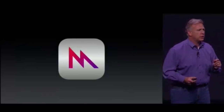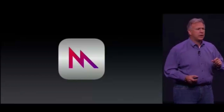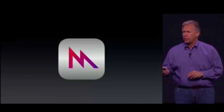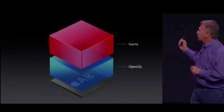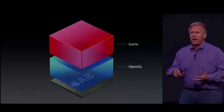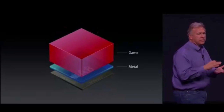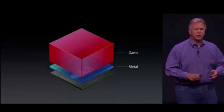Just this summer, we launched Metal. Metal is a new graphics library for our developers so they can create killer 3D apps and games. Traditionally, 3D apps and games are made with OpenGL, a great open standard graphics library, but it comes with a performance penalty, a lot of overhead. With Metal, you can have a thinner layer. Developers can write close to the metal of the chip and get maximum performance.